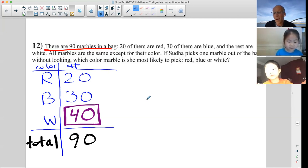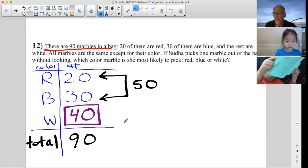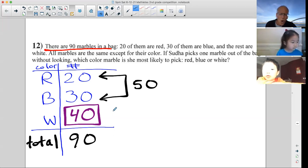Can the answer make 50? Because red and blue together make 50. And then what did you do with 50 and 90? How did you come up with 40? 50 and 50 make 100. That's true. But how did you know that there were 40 white marbles? And Jason, do you want to help out? Did you come up with 40 white marbles too? Yes. And how did you come up with 40? Because 30 plus 20 plus 30 equals 60. And the minus 10 equals 40.